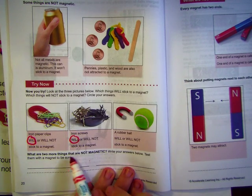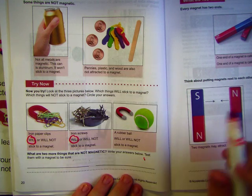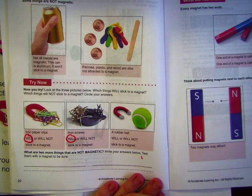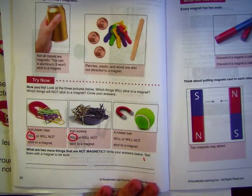What are two more things that are not magnetic? Write your answers below. Test them with a magnet to be sure. Well, if you don't have a magnet at your house, you can try your refrigerator, okay? And see if you have any magnets on your refrigerator. If you don't, then just think of something that is iron or steel, okay? And write your answers down here, okay?